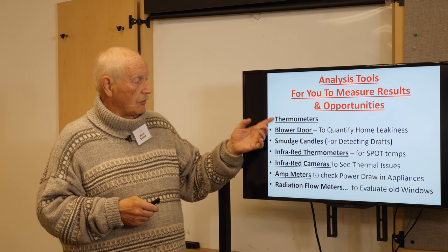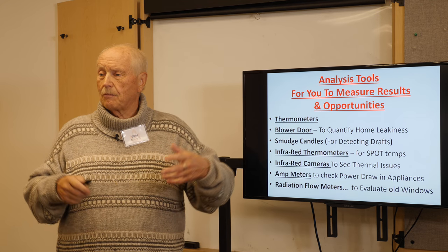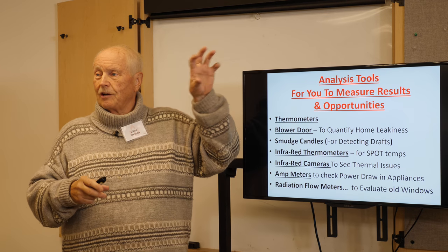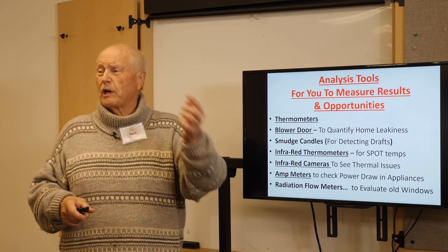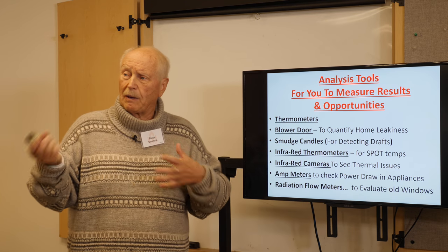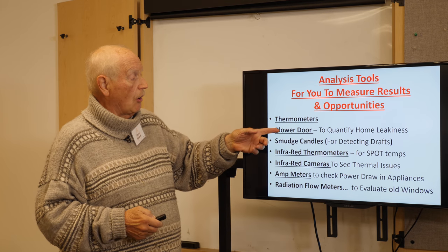Now, we talked about analysis tools, thermometers. John has them all over his house. I got about 18 in my house. I have the little discs that cost $2 at Walmart just nailed up in every room all over. John's got better things than that, and he's got little leads going into his computer. And so his computer will tell him about all kinds of things and make decisions to raise curtains and lower curtains.